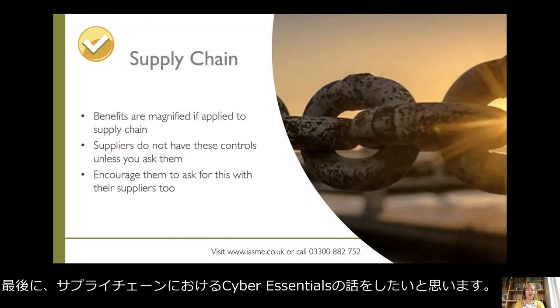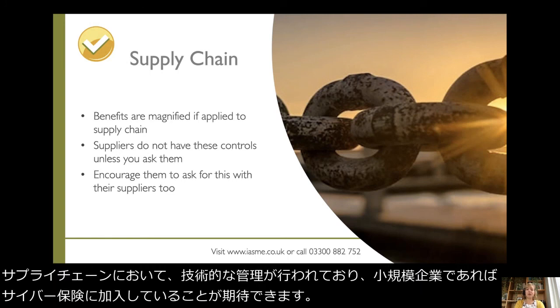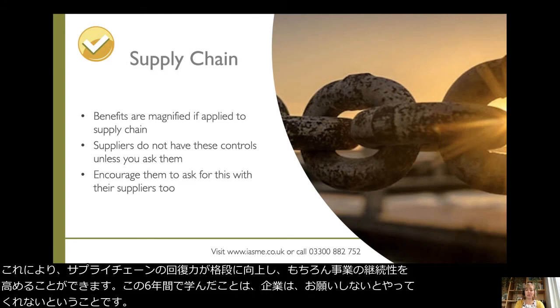Just very finally, I wanted to talk about Cyber Essentials in the supply chain. So all the things that I have been talking about are about the benefits to a company for implementing Cyber Essentials, often having the insurance. But of course, if you ask your supply chain to do that, the benefits are magnified. So your supply chain, you would know they would have these technical controls in place. And of course, for the small companies, they would have the cyber insurance. This means that your supply chain is much more resilient and of course helps your business continuity.